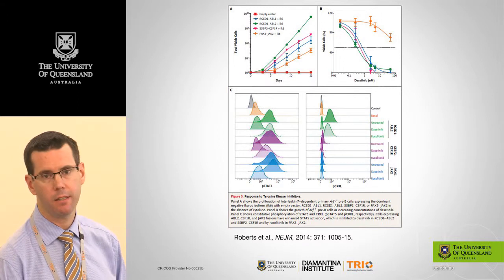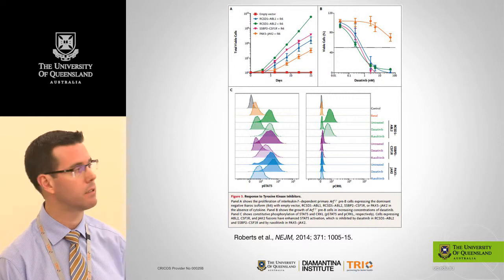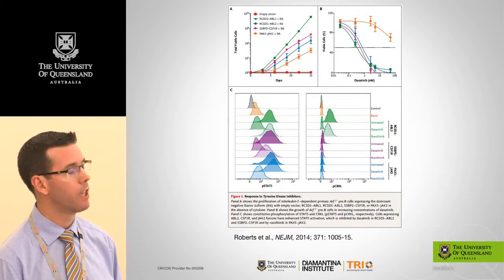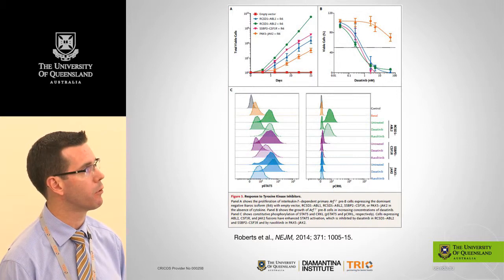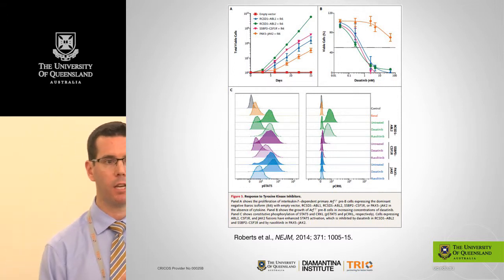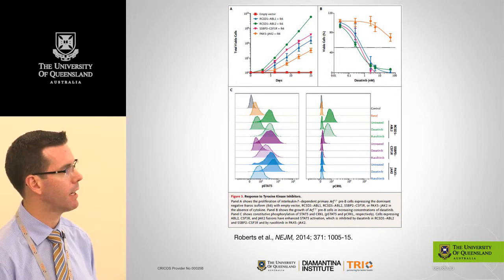When you transfect these genetic events into cytokine-dependent mouse cell lines, they are no longer cytokine dependent. They just grow happily without being stimulated. So that tells us that these are activating mutations that stimulate the cell to grow. You can inhibit the growth of these cells with targeted small molecules, but most importantly, you can inhibit them with targeted therapies based on the target that's activated.